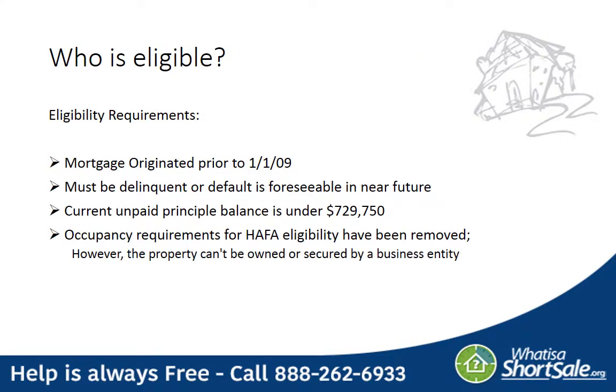So who's eligible for HAFA? The requirements are: the mortgage must be originated prior to January 1st, 2009. The mortgage must be delinquent or default is foreseeable in the near future. The current unpaid principal balance is less than $729,750. And the property cannot be owned or secured by a business entity.